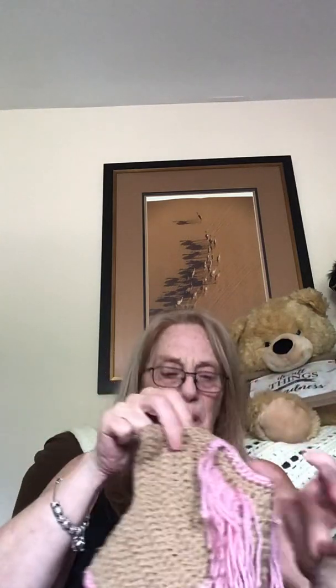This was done in tans and pinks, and this was made out of acrylic. I like to work with worsted weight yarns that are 4-weight. I do use DK, Aran 3s, but I tend not to go any lower than that. I will use bulky 5s and 6s, but my preferred yarn weight is a medium 4 when I'm buying.